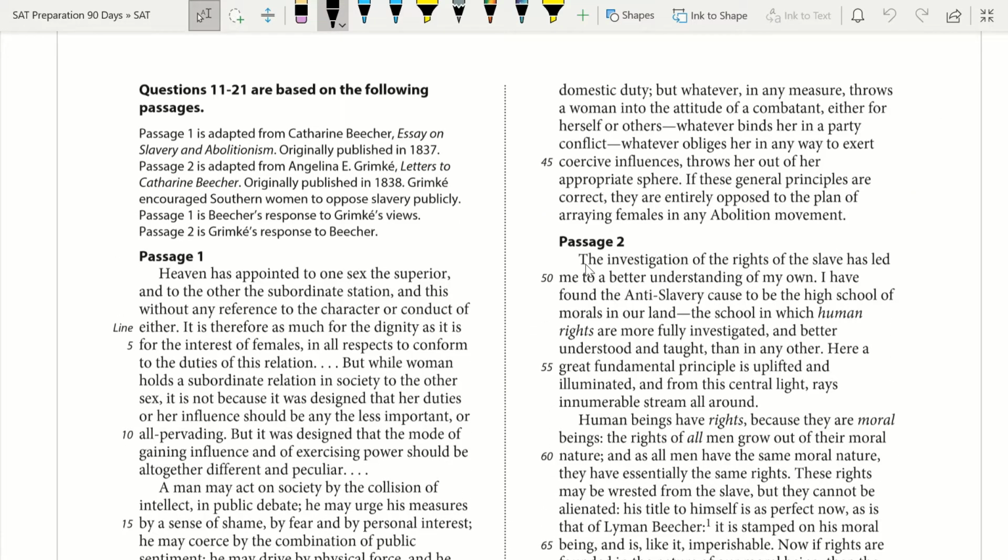All right, let's get into passage 2. So questions 11 to 21 are based on this following passage. Passage 1 is adopted from Catherine Beecher, Essay on Slavery and Abolitionism, originally published in 1837. So I'm going to read passage 1, answer the questions on passage 1, then I'll switch over to passage 2, answer questions on passage 2, and then answer the questions that ask about both of them.